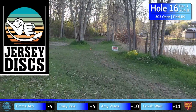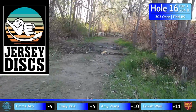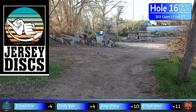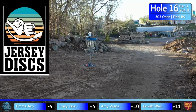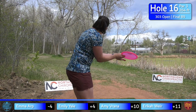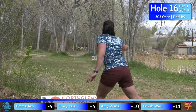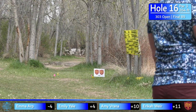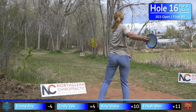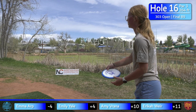Headed over into hole 16. It is a par 3, 264 feet. There is Mandel left of those marked trees. The lake is OB as well, and the road long of this tee is also OB. We see some players playing for the layup shot, just trying to get up around that corner into the gap to give them a straight look for par. But I'll be curious to see what we see on this final day as players are trying to push for the lead. Yeah, looks like Emily wants to get aggressive. She's going to go with the forehand through the gap. Catches a little, comes out a little low, but unfortunately does stay inbounds. That lake does come in quick on the right-hand side if you do catch anything in that gap.